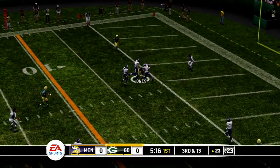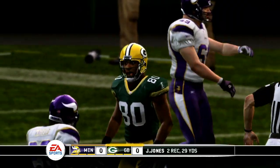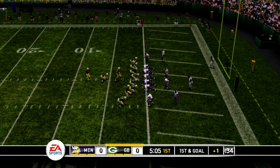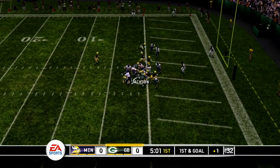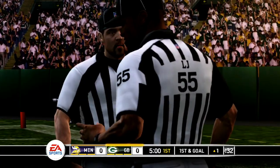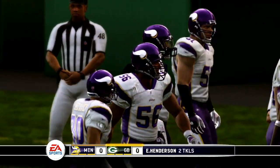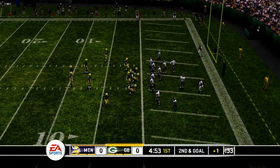Throws it. Leaping catch. He gunned that one in there for the first down, didn't he? He really did, and when you watch a guy throw a ball that hard, they don't move their arm any faster. You see him driving off that back leg. That was a pretty pass. Is it a touchdown? They're saying no score on the play. This is the 8th play of this drive.